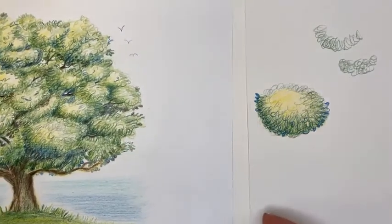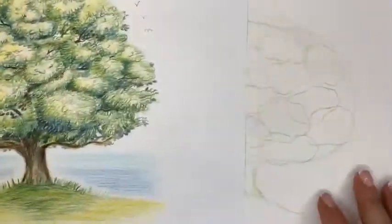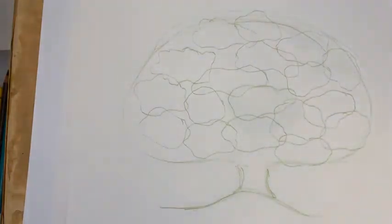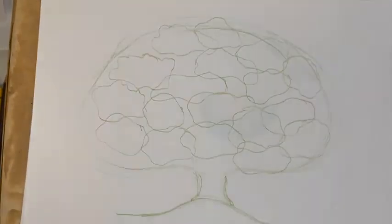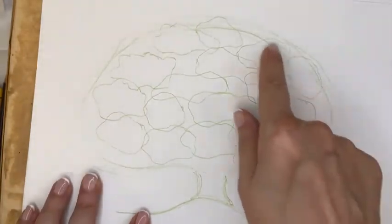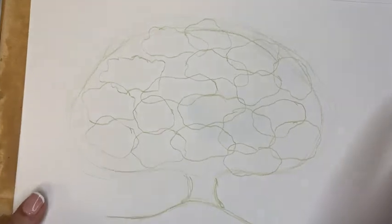Okay, so now that you've had a chance to have a little play with that, we can go back to our masterpiece, and we can make a start with putting those techniques into practice. Now, before we do so, let's just have a look at this outline. What we want to do is get rid of this. Hopefully yours is nice and light.